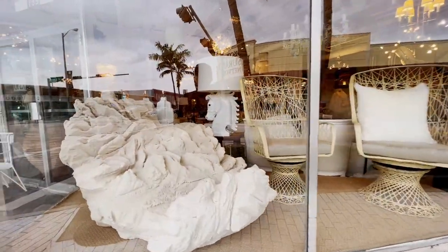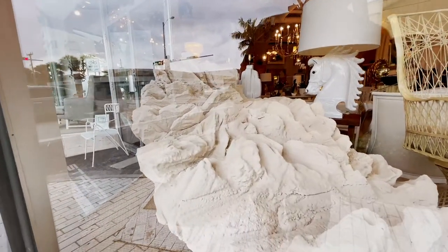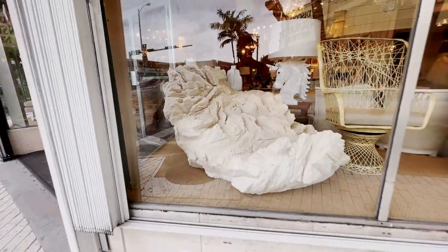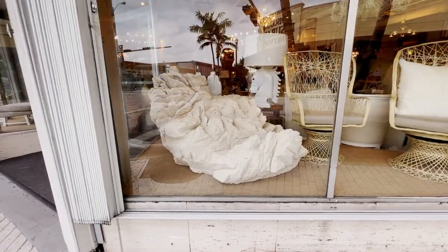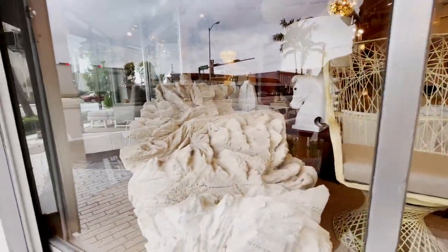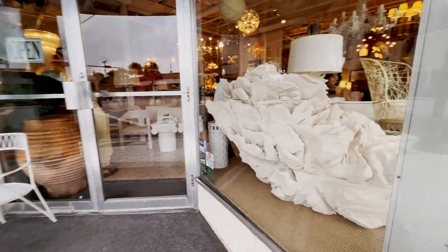Look at this coral. I think this is real. I think it's real. A giant piece of the reef. It's probably not real. I guess if it washes up, you can have it, but I don't know. You want me to ask? Nope.